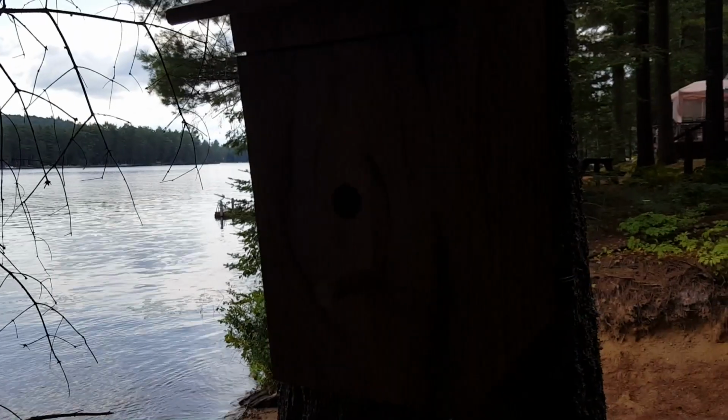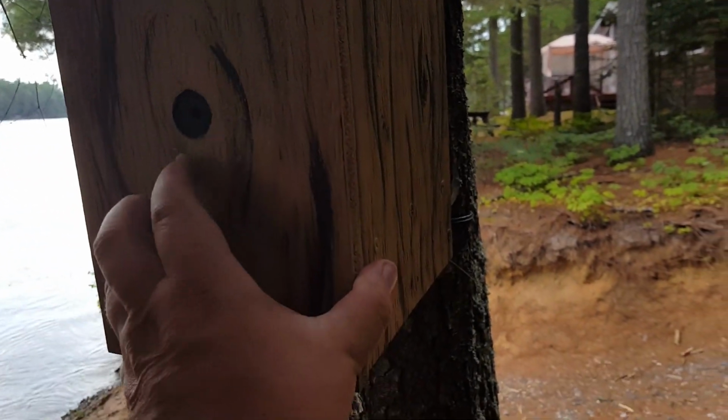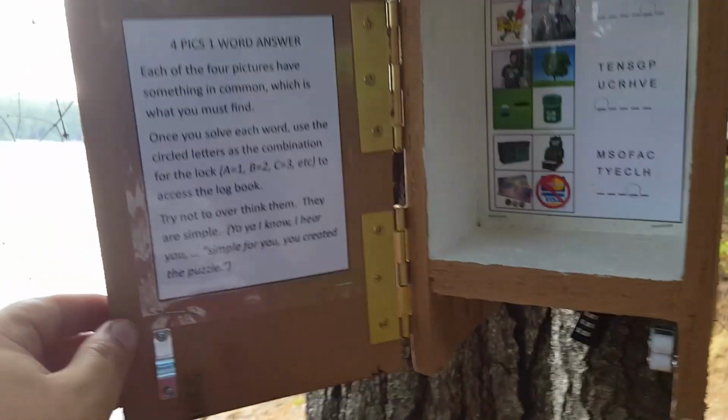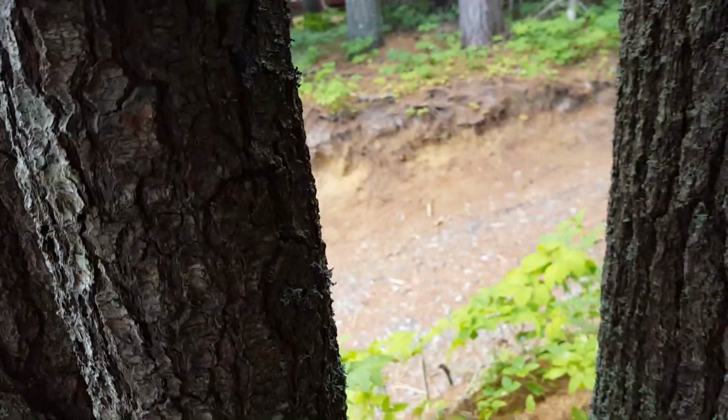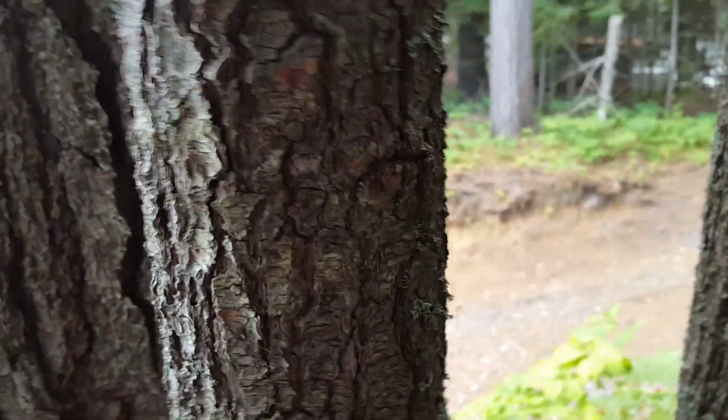Another cache here, and the front pops open, and it's 4 pics in 1 word. So you gotta look at the pictures and find the word that's common to each one of these to figure out the combination lock that we already did. And that releases the cache somehow here. And there's the cache container.